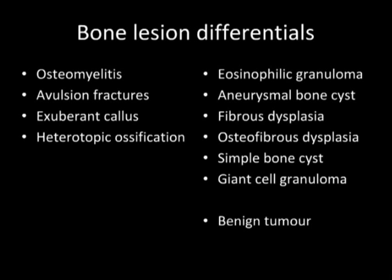So when we see a bone lesion on a plain x-ray, what are the things to consider? It's important to consider infectious causes, so osteomyelitis. Consider whether a fracture is present, or has been present in the past, and then this is just a lot of callus that we're seeing. Also heterotopic ossification, so could there be a reason behind why HO is forming. And then other lesion processes, such as EG, or eosinophilic granuloma, which I'll speak about later, aneurysmal bone cyst, and some of these other causes as well, or one of the other types of more aggressive bone tumours, benign tumours.